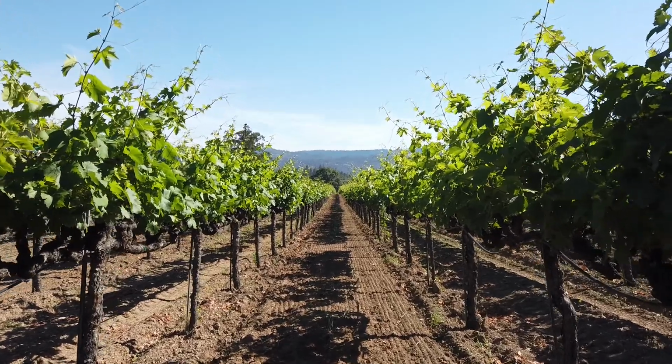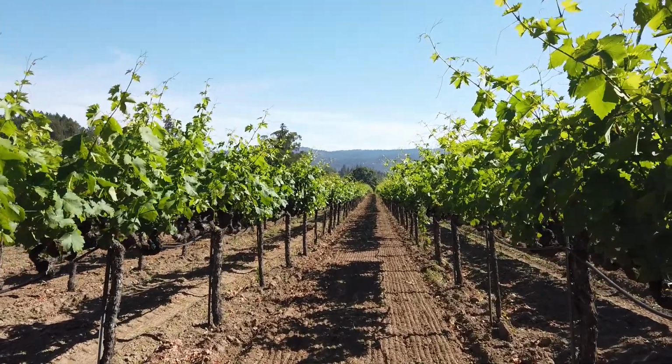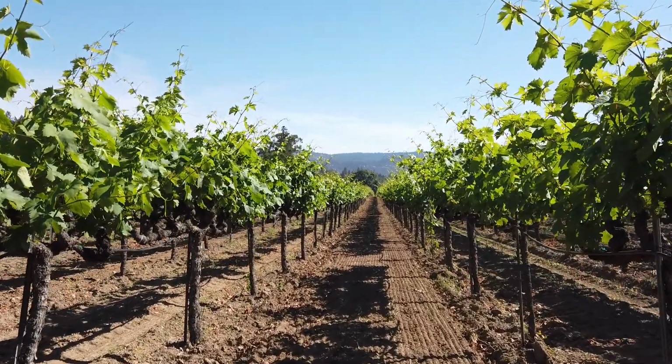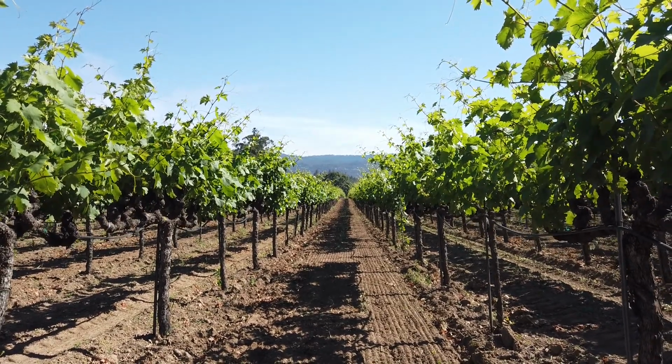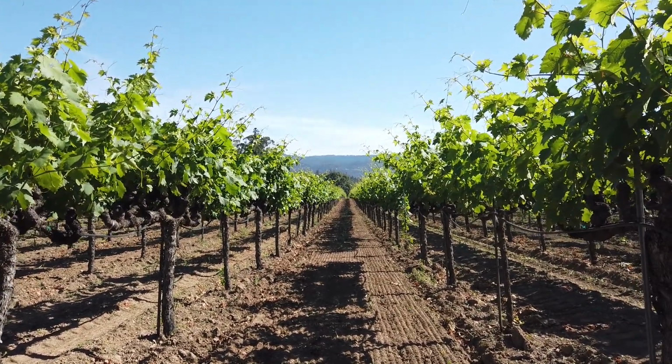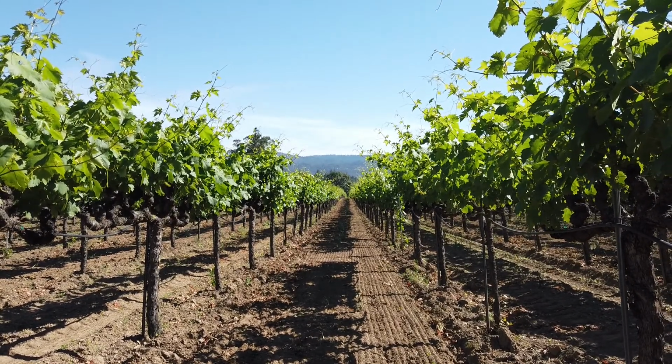Just love walking down these rows. White Barn's one of my favorite places to go, and looks especially nice right now because, as you can see, the little stripe pattern on the ground is a cultivation pattern. This block has just been cultivated. Gabby's in the process of cultivating the rest of the rows. Cultivating is a pretty traditional process for us with dry farming.